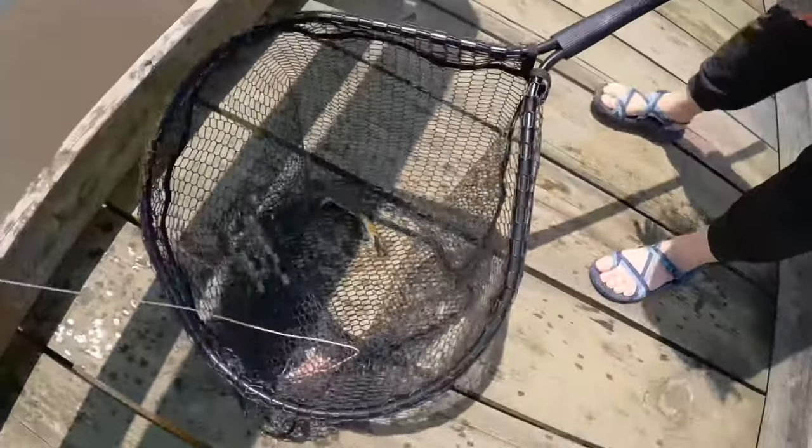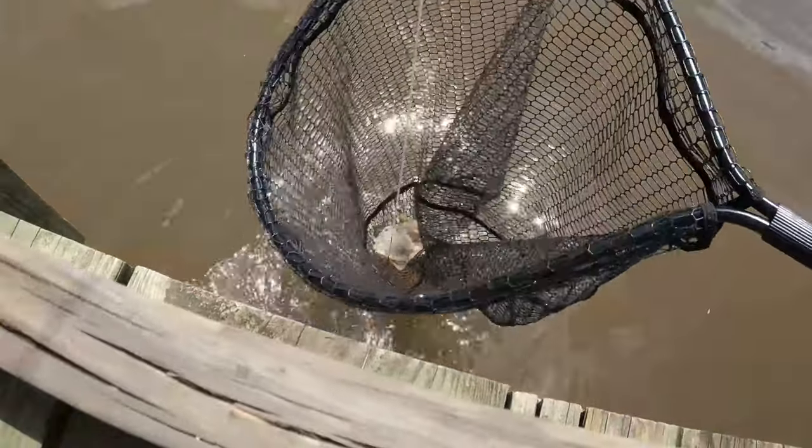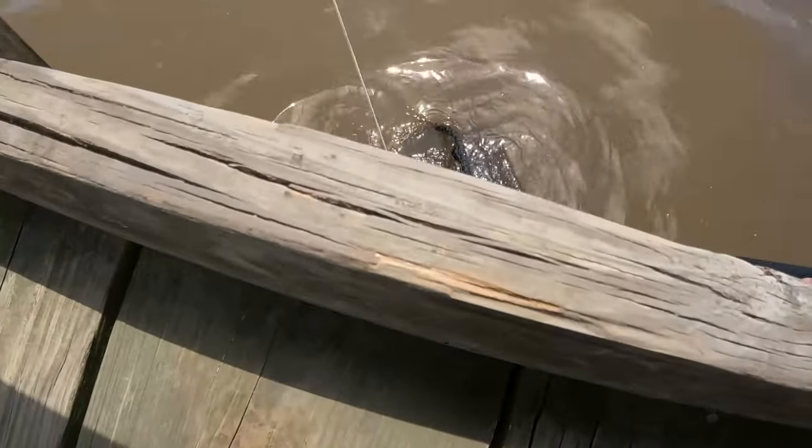Hold the line and you can actually feel the bite on the line and just slowly drag it up and then have someone scoop it up for you. Yeah. Let's get this bastard. Okay. Oh, it ran away. Dude, the net hit it and then it ran away. The net hit it? Yeah, that part of the net hit it and it ran away.